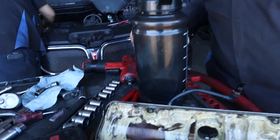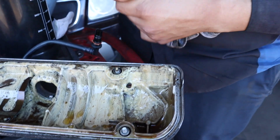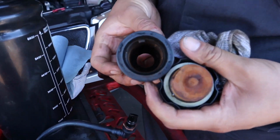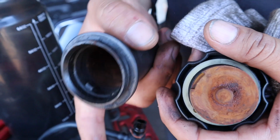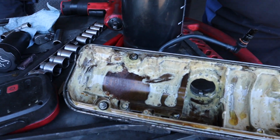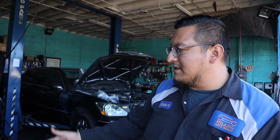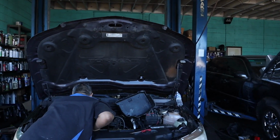Taking consideration the little bit that was here, that I was trying to show you guys before. See, now it's dry, so you can't really tell. But obviously that's never gonna dry. That's done for. That's why he's getting the heads to the machine shop, you know, we're gonna make sure that the valves are properly working, there's no warped heads. We're gonna get him a head gasket and do the job correctly, so he won't have any more overheating problems.